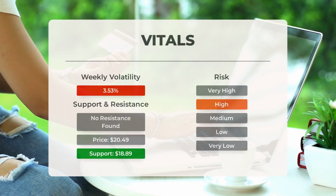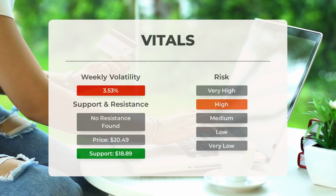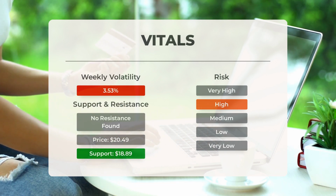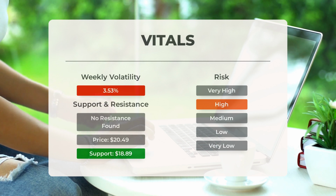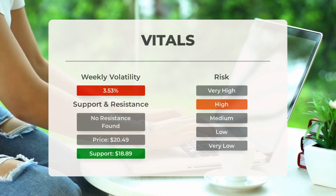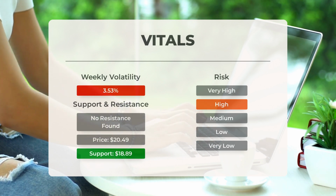It's important to note that Palantir's stock is considered high risk due to its volatility. The stock has the potential to move significantly during the day. Additionally, the Bollinger Band indicates a large prediction interval for this stock. Looking at the recent performance, the stock had a 92-cent difference between its high and low, which is equivalent to a 4.69% change. Over the past week, the stock has shown an average daily volatility of 3.53%.